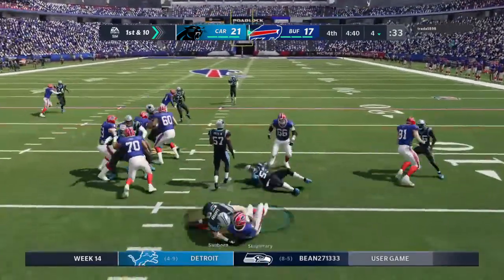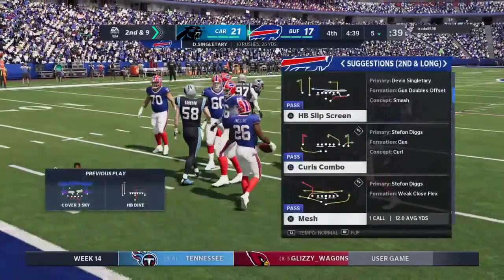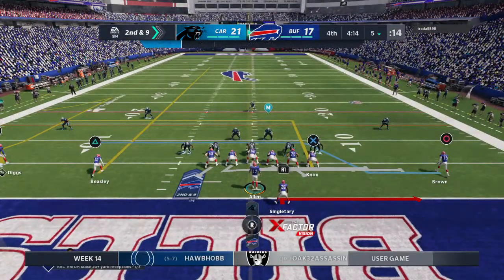Singletary to get the drive started. And that won't buy him much room. Just a 1-yard gain to the 5. Singletary, the ball carrier. Here's 2nd and 9. Just a yard on that last run.